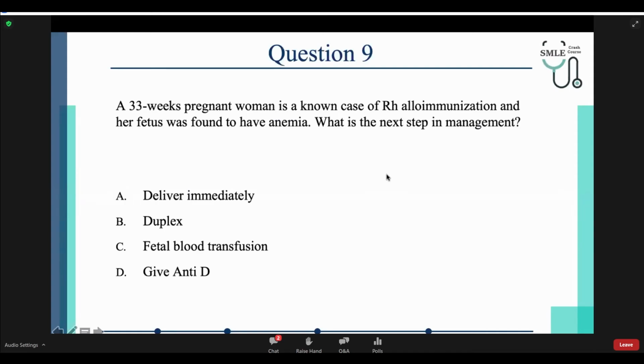Why? Because I already told you we only give anti-D in mothers who are not sensitized. And in the question, it says a known case of Rh alloimmunization. This is just a synonym for sensitization, okay? And anti-D is for prevention. So let's see how many of you answered. 90% answered fetal blood transfusion, and I agree with this answer. So the answer is C.